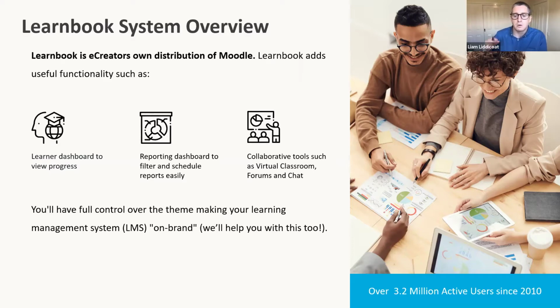So Learnbook utilizes all of the powerful functionality of Moodle, but also adds the ability to brand it for your organization. Additionally, it simplifies the learner experience through an improved user interface, has some simple dashboards as well as useful course creation tools that come out of the box, and we saw some of those earlier.